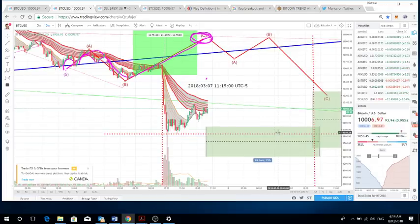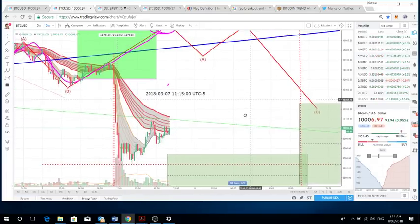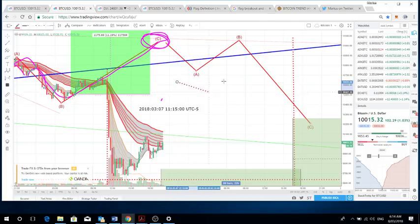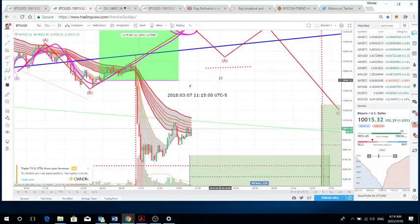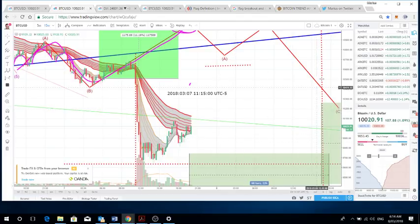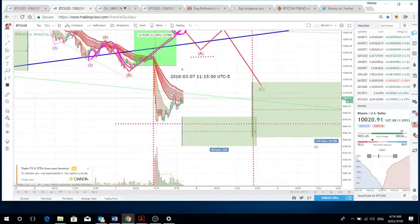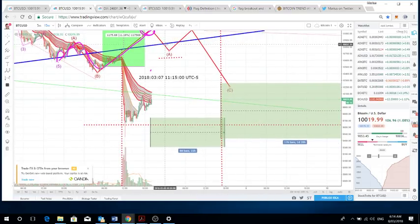So in my opinion, whether you bought here on this level, whether you bought here, it doesn't matter. Any of these levels are good levels. Once we break out in 2 weeks, you will be in profit. Just quickly, I think a lot of you want to know, where do I see the low?